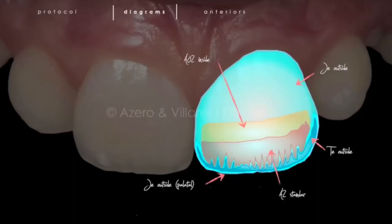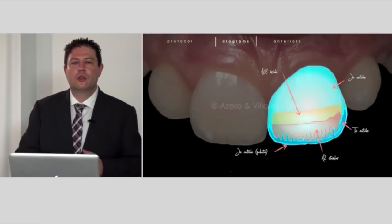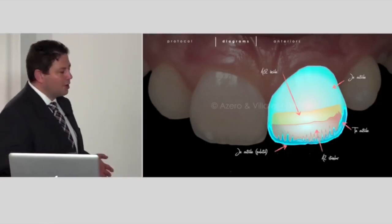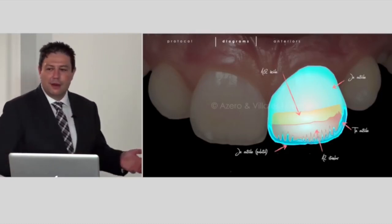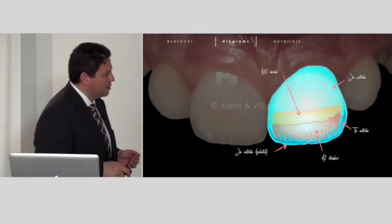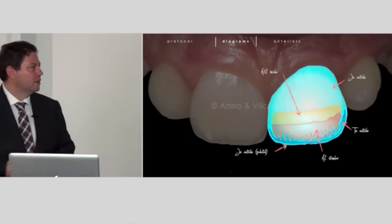Another thing we like to use in our protocol is to make a diagram of the colors we're going to use prior to using it in the mouth. So here we don't like to think, if we are going to use junior enamel in the palatal, okay, let's put more here in this mamelon. No, we write it first and then we do it in the mouth.